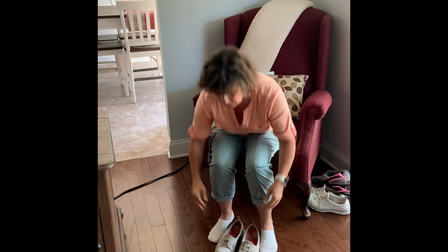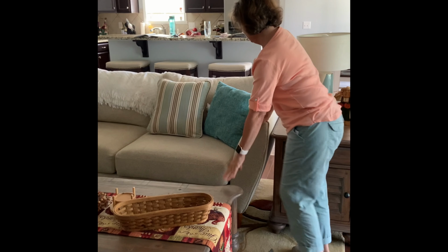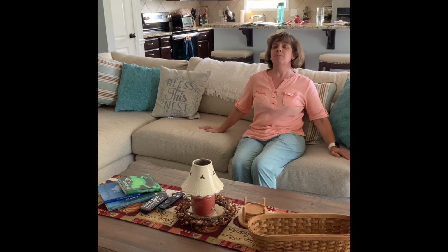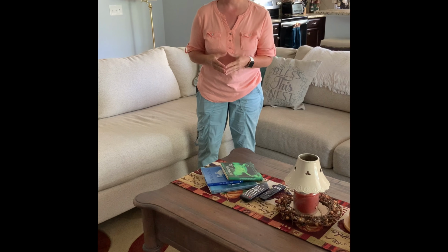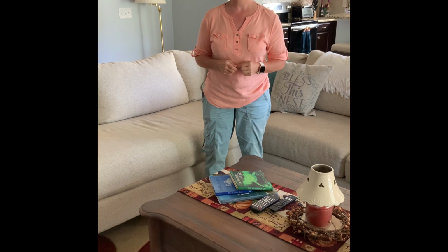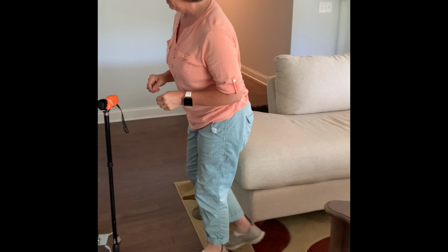Now, let's talk about furniture walking. I hear this a lot. People say, I don't have to worry about a cane or a walker. I just hold on to the furniture. It's all around. My house is set up real good. I have no problem. And if I fall, I'm going to fall right on my couch. Well, if that's the case, let me tell you, then you need to look at seeing a physical therapist. If you rely on the furniture to get around, you need to have your balance assessed. That's where you need to have a conversation with your doctor.